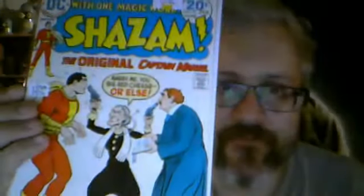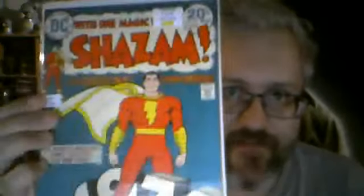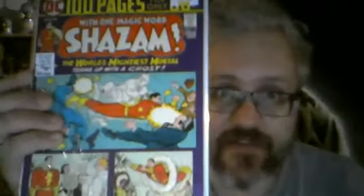Number 10, there's a grandma holding some guns here. Number 11, this is 1974, I was 4 years old then. Another 100 page spectacular, which is number 13, now it does have a 50 cents mark on it. Number 17, which is another 100 page spectacular. And the last one I'm going to show you is number 19.